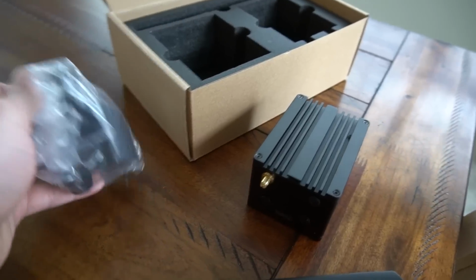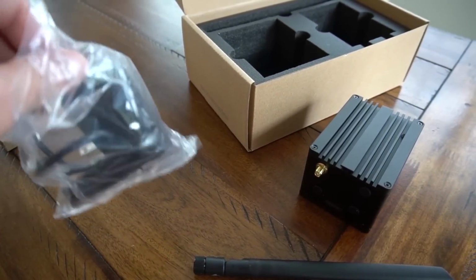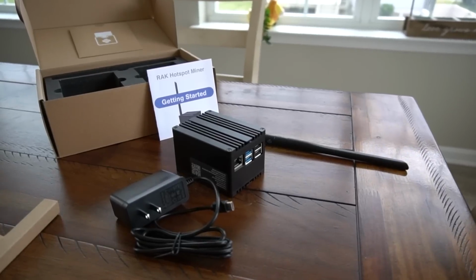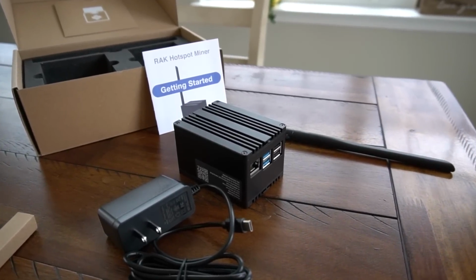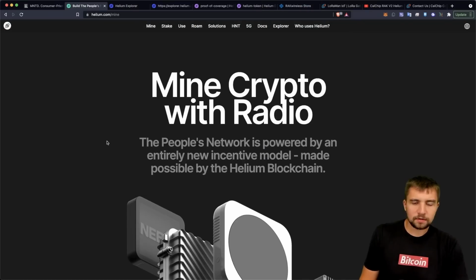But there is a new minted drop coming. These are Rak V2 miners. I've had Rak V2 miners for almost a year now. These are fantastic miners as long as you can get one. That's really the challenge here. But let's take a deep breath. Let's take a step back, especially if you're new to this, right?